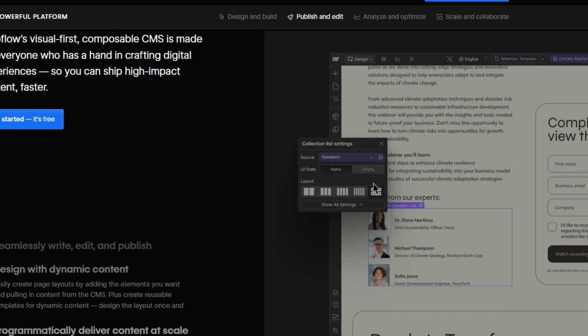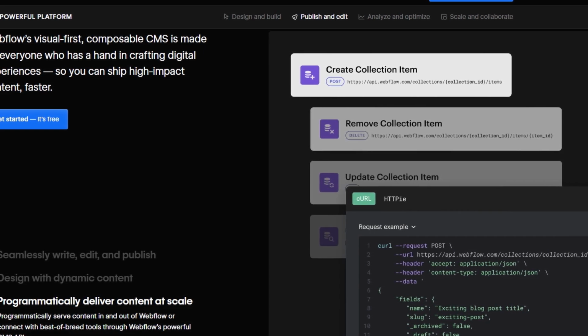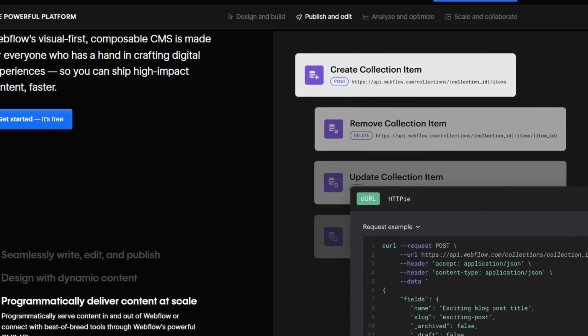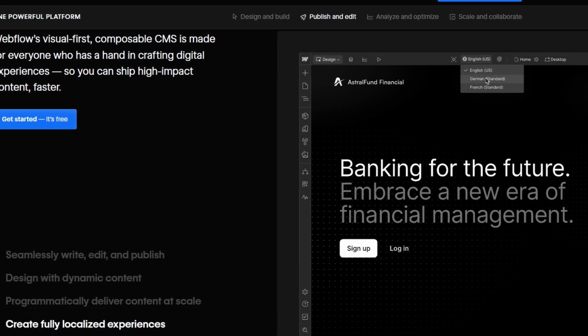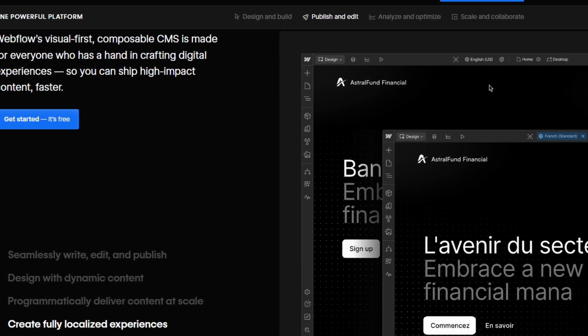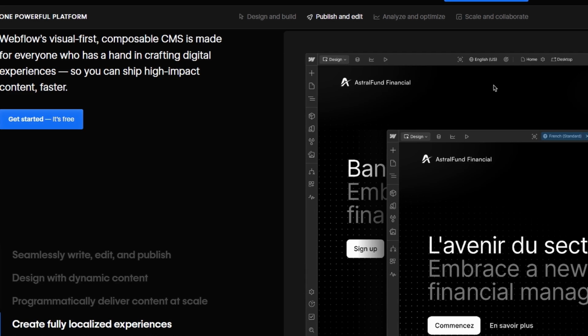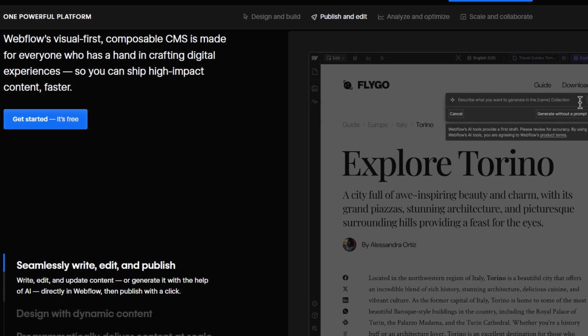Another great thing is how responsive design works in Webflow. You're building a website that looks great on any device, and the platform gives you tools to adjust the layout for mobile, tablet, and desktop all within the same workspace. You don't have to worry about creating separate sites for different devices. Webflow makes sure everything works seamlessly across the board.